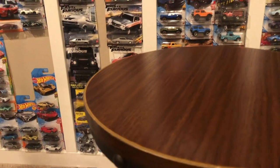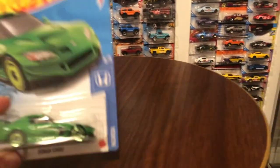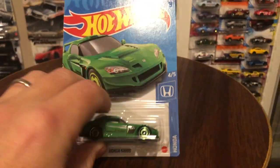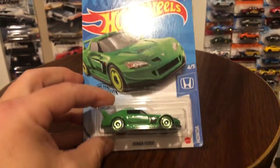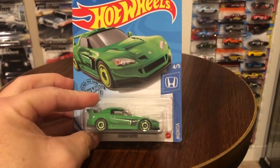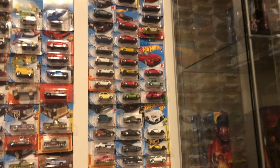All right, now we move into my JDM Christmas gifts. We're going to kick that off with this beautiful green Honda S2000, and I'm not really sure what year this is out of. I'm going to say, yep, it's out of 2018. So really awesome. This is the first Honda S2000 that I have in my set. I do have my JDMs right here, and they go up.